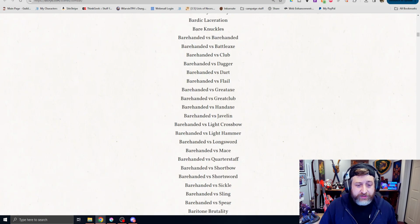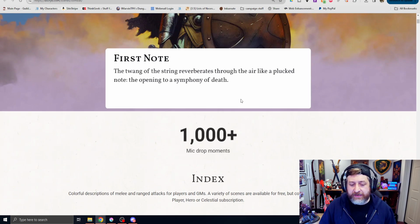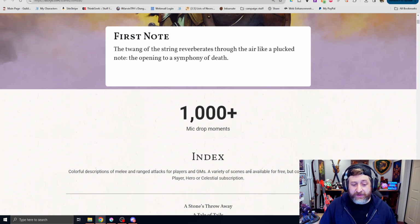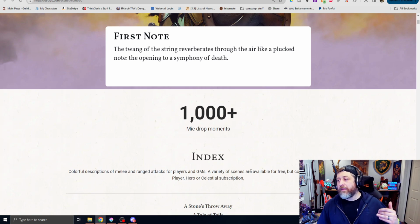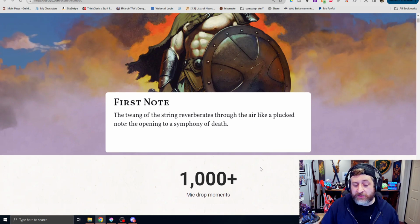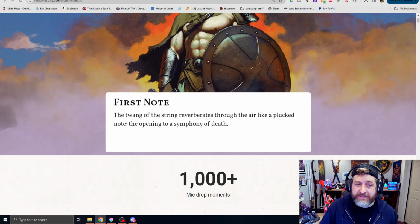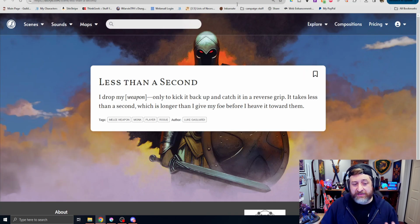All right. So we were talking about the Combat Collection, right? So what if you needed description, as it calls it right here, 1,000+ mic drop moments? What if you need a way to really punctuate your attack or something, right? They have first note written here, right? The twang of the string reverberates through the air like a plucked note, the opening to a symphony of death, right?